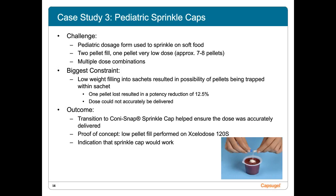So the use of the 120S and the sprinkle caps really brought this project together, and it made the client very happy. It took a lot of challenges out of the mix. So very excited about that.